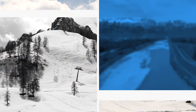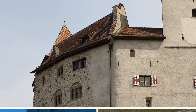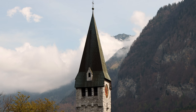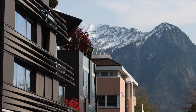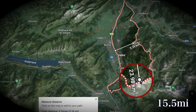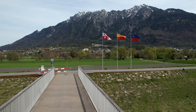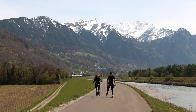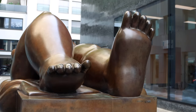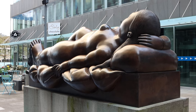Mountains. Rivers. Fields. Castles. And churches. Almost every nation has all of these items. However, what if the entire nation is just 25 by 6 kilometers? What could you possibly fit in tiny Liechtenstein? How are people living in this place? And what sort of bizarre artworks adorn the capital's small and thus principal square?